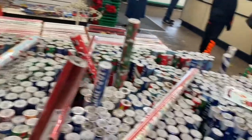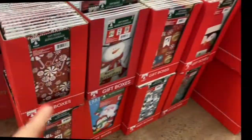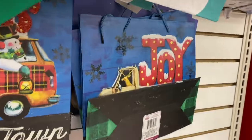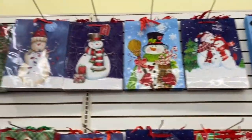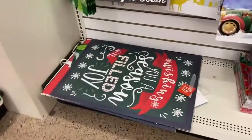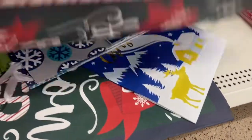Okay, so from what I could see, we have a whole bunch of wrapping paper, and on the end cap over here we have some Christmas cards, some gift boxes. And look at this. Christmas. Look at these bags. These bags are absolutely beautiful. Look at this one. And then that one says joy. And these are some nice size bags. Let me just scan these for you. Look at the size of this one over here. Those are huge bags. Yeah, these are huge bags.